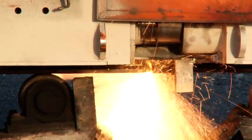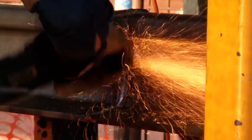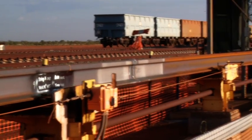What we do is we weld 25 metre lengths of rail that come in from China. They go through a welding process, QA process, and we turn them into 325 metre lengths, and they're put on a rail train and taken out and laid on track as part of the construction.